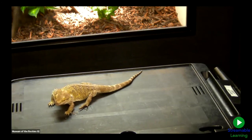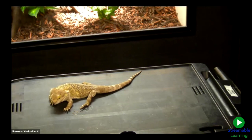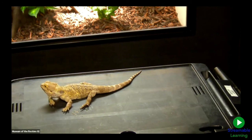But yeah, there is no such thing as a tame reptile. They're all always going to be wild animals. They're always going to have a different kind of reaction than what a cat or dog would have. But some of them do make excellent pets, like bearded dragons, like leopard geckos, like ball pythons. They are all fantastic starter reptiles that are easy to take care of and are very relaxed and docile animals.